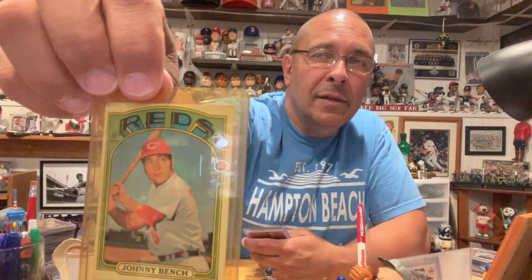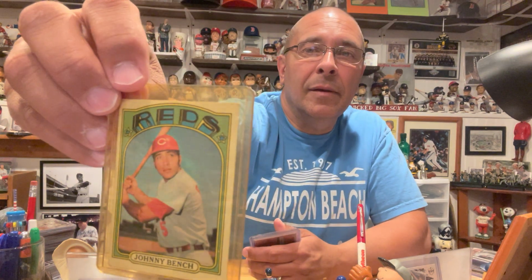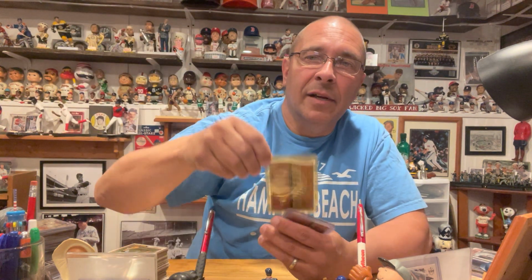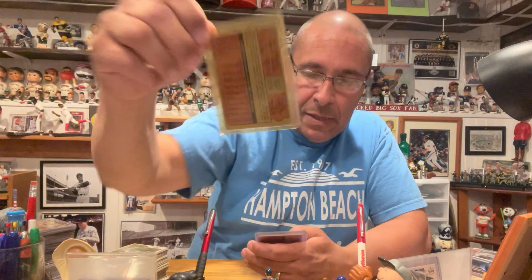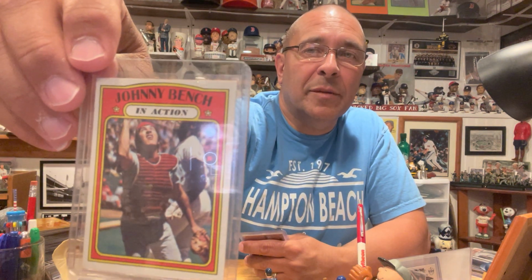All right, from the Cincinnati Reds, you get the great catcher, Johnny Bench, Hall of Famer also. Like I said, everyone I showed you today is a Hall of Famer. It's card 433, I believe. Another nice card. And then you got Johnny Bench in action, card number 434. Get ready to catch a pop-up by the looks of the picture.